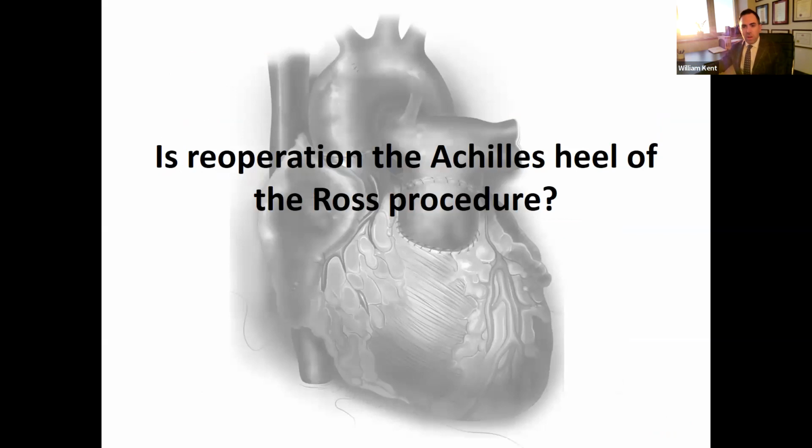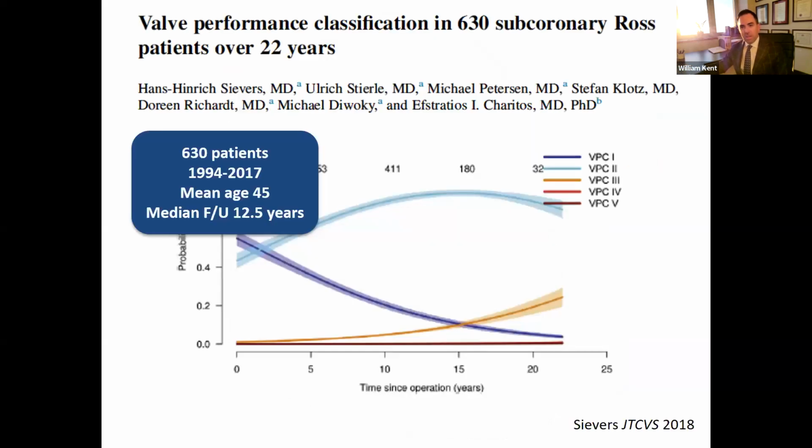So is reoperation the Achilles heel of the Ross procedure? Mechanical aortic valve replacement, which is the alternative for many of this young cohort, has a lower risk of reoperation. So is this a problem? Well, what is really the incidence?